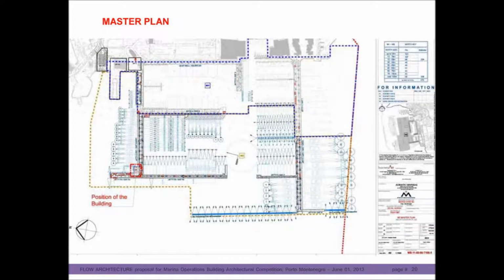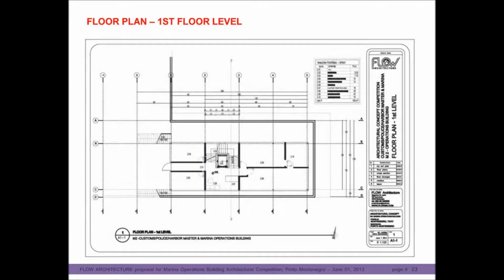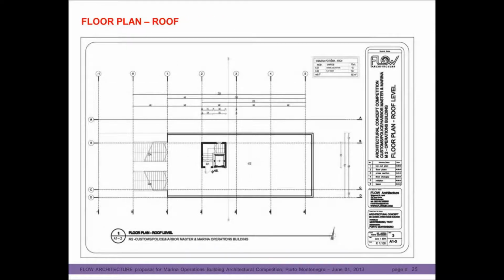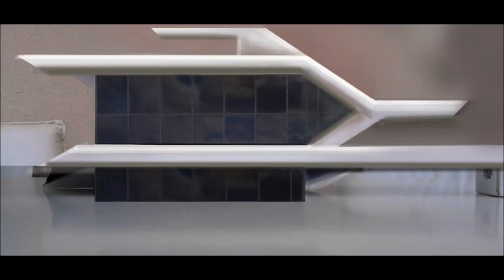So here's a master plan, a building position layout, and our floor plans with a cross section. Now, when it comes to building sustainability, the building appearance is a pure composition of a facade, structure, and a setting. It all blends into the environment. It reflects the water while drawing the natural light deep into the heart of the building. And the building is environmentally integrated and adapted to the climatic conditions of the area.